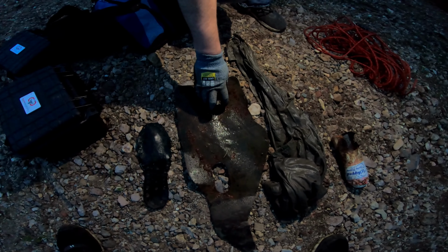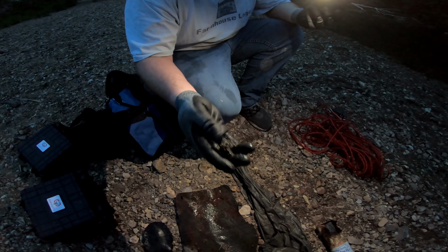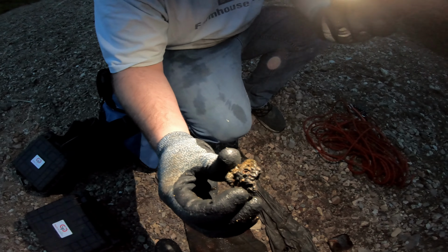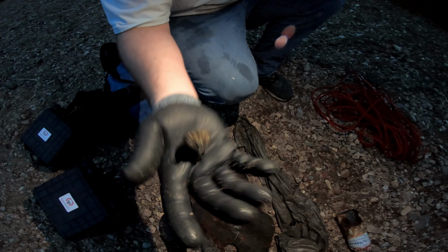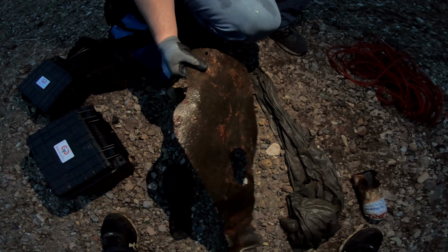Didn't get a lot today out here like we were hoping. Did find some odd items. If anybody can really explain what this is, let us know. Let you guys get a good look at it. Yeah, anybody knows what that is, let us know. Like I said, we're not sure what this came from. Maybe a part of a car or something.